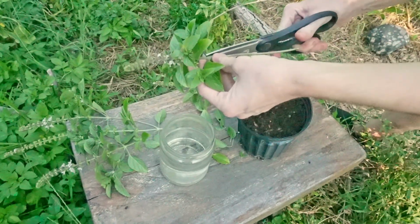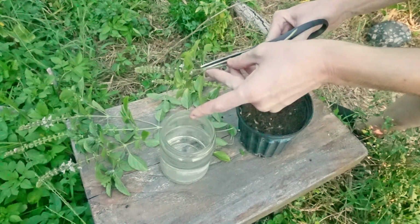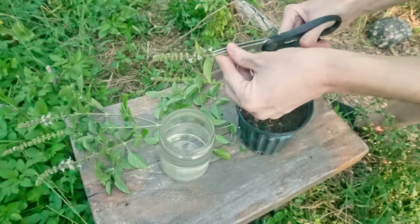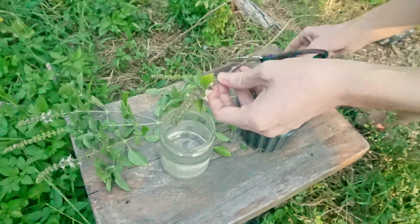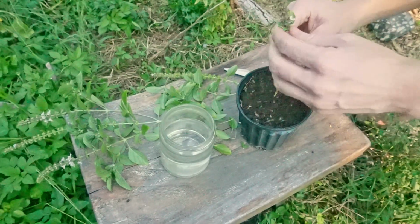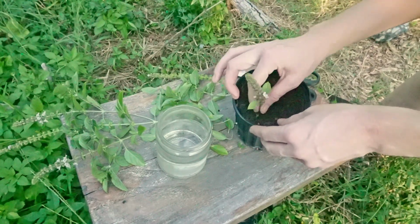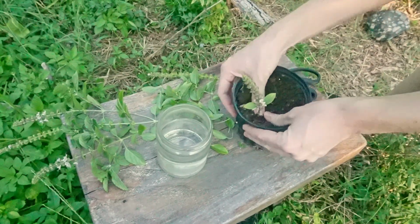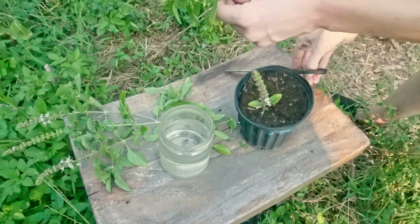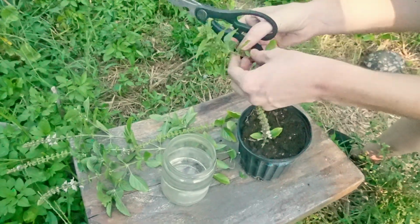Or you can cut them if that's easier. But the reason I like to do that is because that puts more of the plant's energy into making roots and not putting it back into the leaves. So for the dirt, I just make sure then that it's really packed in, because that really helps the roots get hold in there when they start to grow.